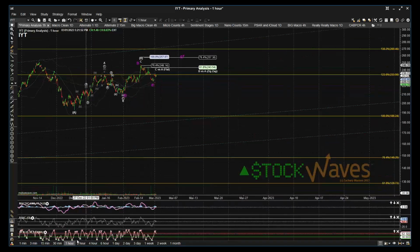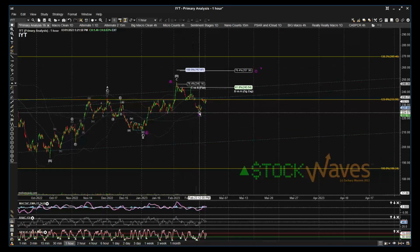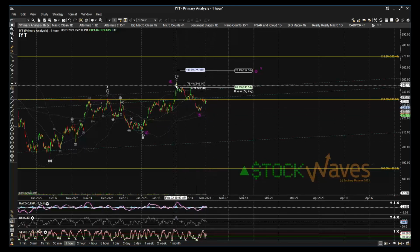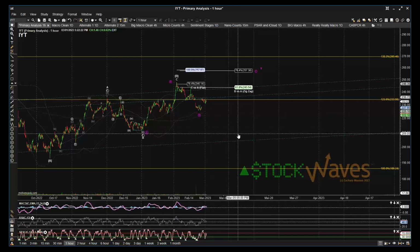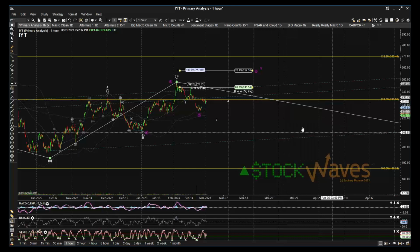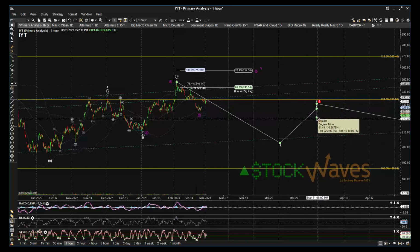The structure that we have so far off of the high is clearly corrective as an ABC move down, but that could be the A wave, that could either be wave 1 of a leading diagonal, which would probably project a lot lower. So this might try and bounce more as a wave 2. So I'd call this either the A of wave 1 or the wave 1 of wave 1. So either it's working on wave 1, and we'll give it the benefit of the doubt that it is working on a larger leading diagonal. And so we'll move that down closer to the 200 region over here.